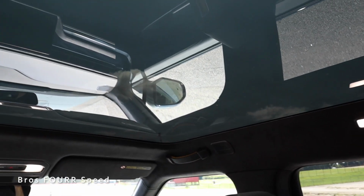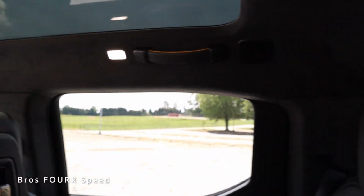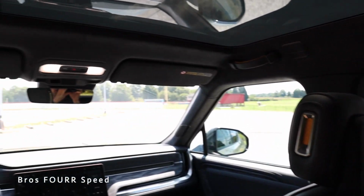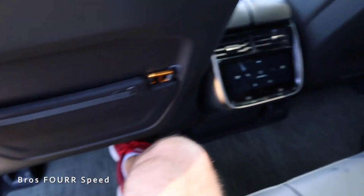Full moonroof, like I mentioned earlier. This even has Alcantara for the headliner. Very, very premium materials for the inside of this truck. And on both sides are the grab handles if you need to utilize those, with a speaker and the dome lights too. So definitely a lot of room for your backseat passengers.